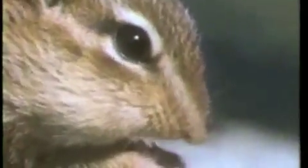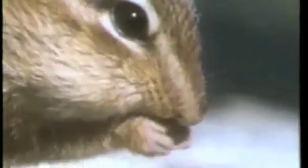Seeds are the main source of food, and much of a chipmunk's daily activity is spent in collecting them. When the cheek pouches are full, the chipmunk stores the seeds in its nest or caches them on the ground, covering them with leaves and other litter.